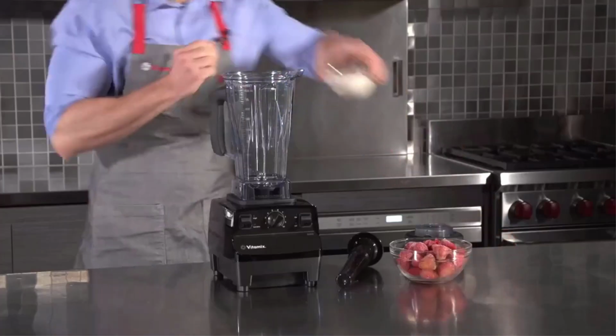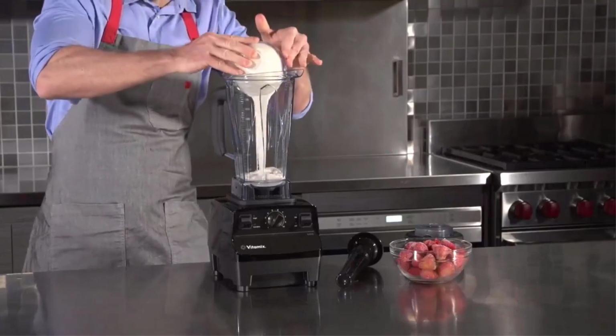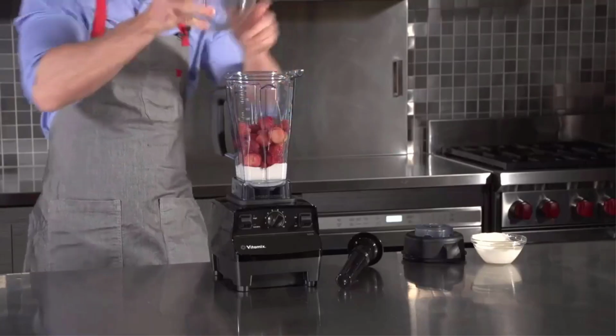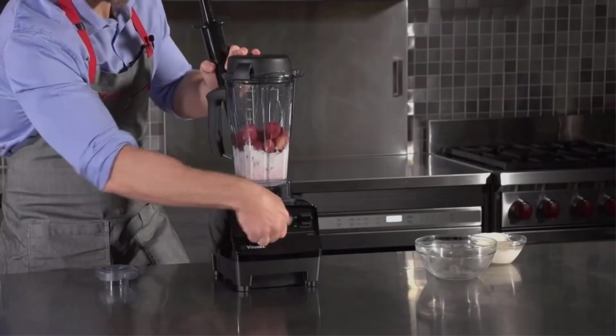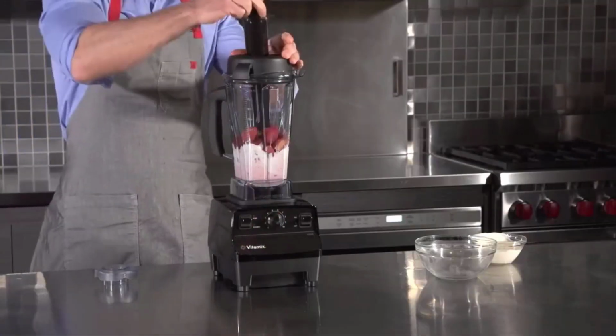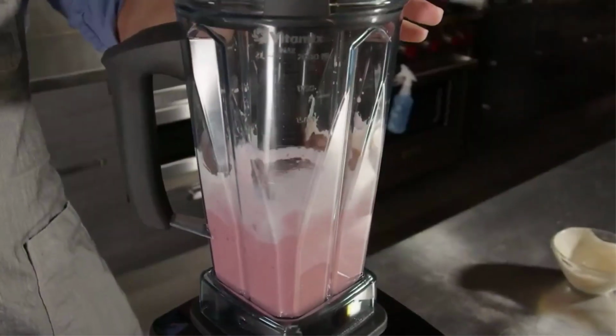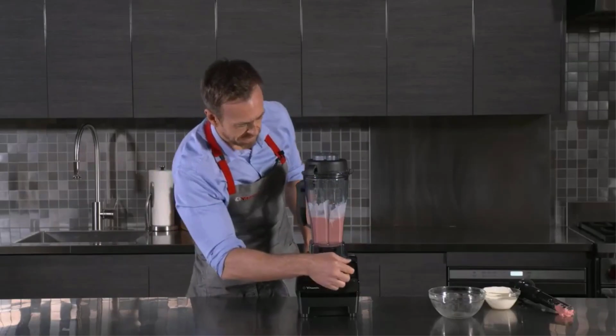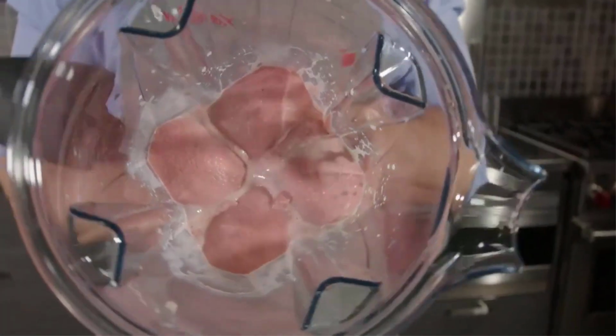Whether you're making multiple batches or working with a smaller volume of ingredients for a single serve, it does a fantastic job of blending fibrous fruits and veggies in its 64-ounce jar. If you want a smaller jar for single-serve smoothies, you can purchase a personal-sized blending jar separately from Vitamix, although that is an added expense. It's very well built and has a long 7-year warranty, depending on where you buy it.